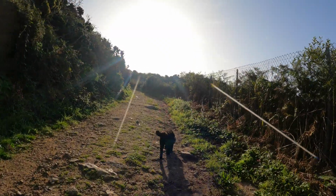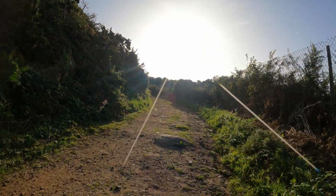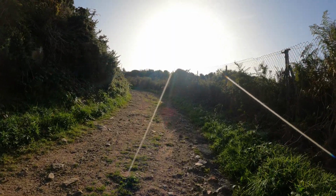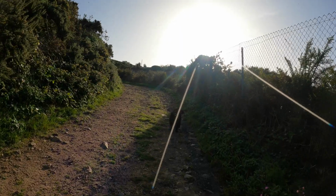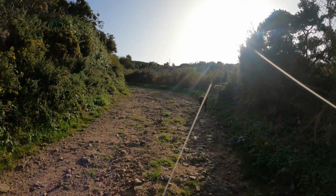So this is going to be one of those walks where we get somewhere where we decide to stop and then we walk back. So one part will be going there and the other part will be coming back.